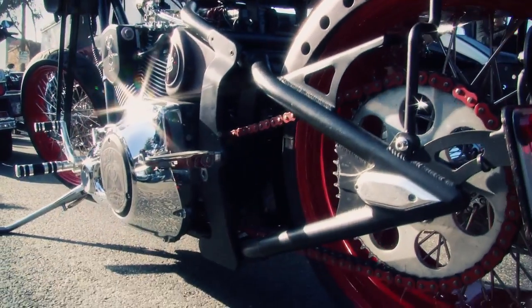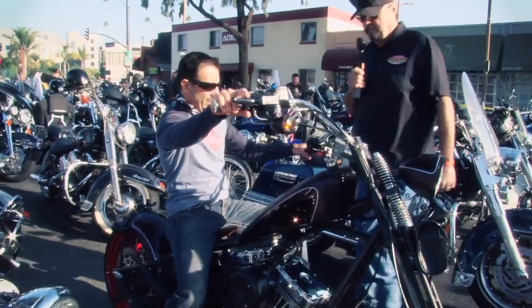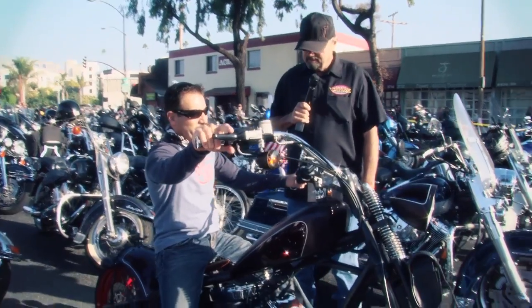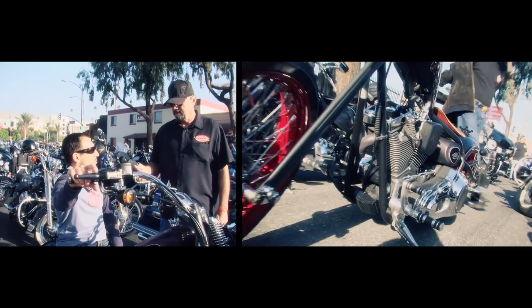I love the bike. If you guys want to hear it, I could start it up for you. Yeah, want me to start it now? Yeah. So, it's interesting. You see something like this, and you say to yourself, man, he's going to have to kickstart that thing. Yeah, you would think, but this engine is not going to turn over by kickstarting it. It's a 1657, so it's a large engine.